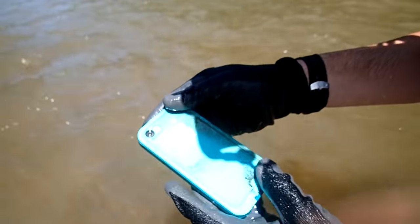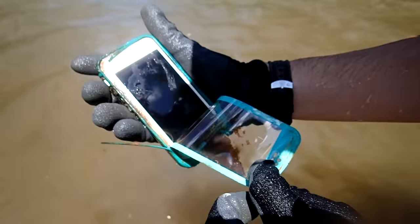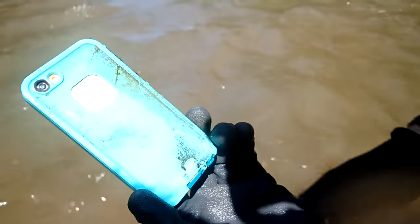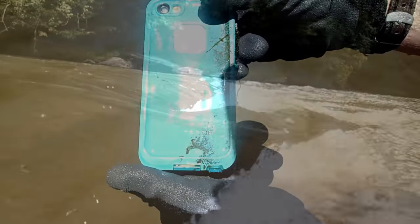Looks like an iPhone 6. That is so funny. It's probably been there a while. It's waterlogged. Still, that's a good start to the day. Let's keep on going. Maybe we'll find some more.